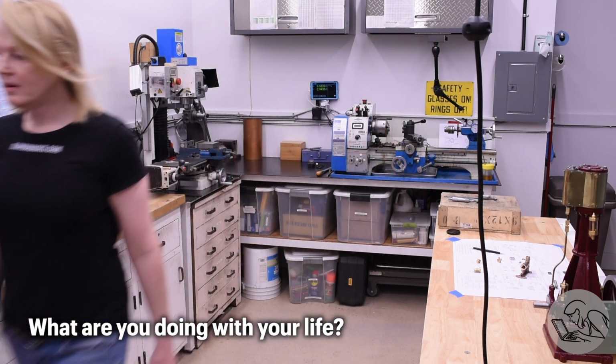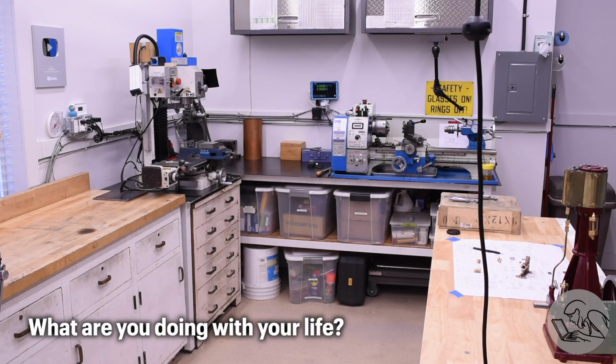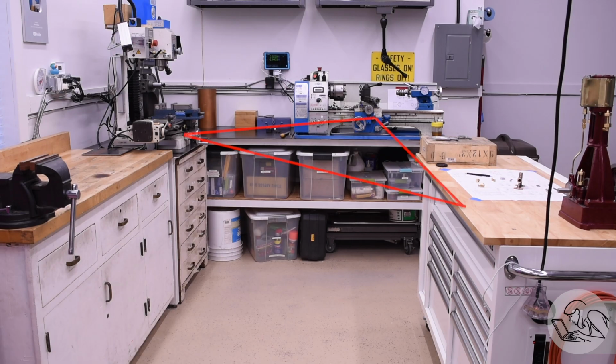Because the mill and the lathe overlap a lot in tooling, it's pretty easy to store all the tooling for both machines in one place. Now I say all the tooling, really I'm talking about the 80th percentile daily driver tooling. There's a subset of all of the tooling that you might have for both machines that you're going to use multiple times every single day. It doesn't all have to fit right there.